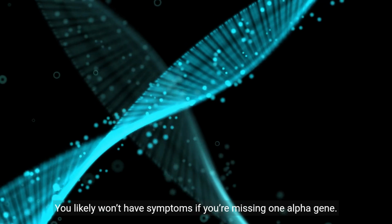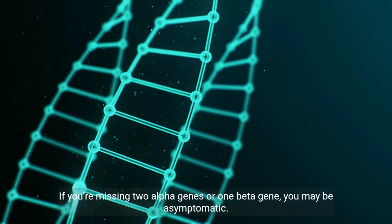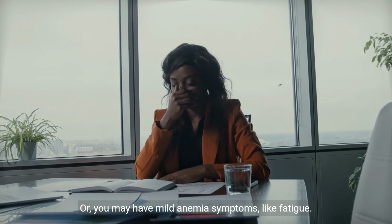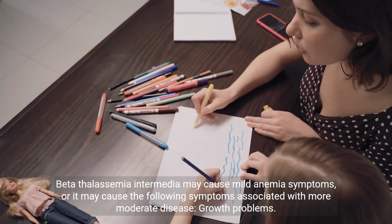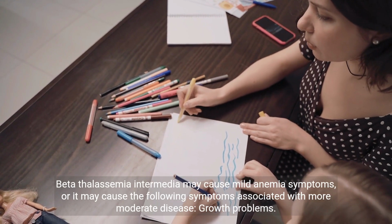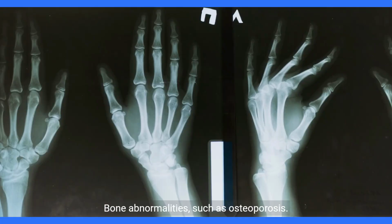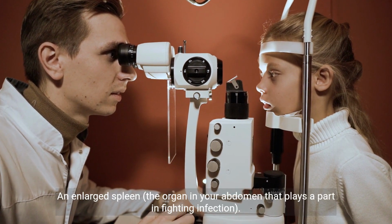Asymptomatic, no symptoms: you likely won't have symptoms if you're missing 1 alpha gene. If you're missing 2 alpha genes or 1 beta gene, you may be asymptomatic, or you may have mild anemia symptoms, like fatigue. Beta thalassemia intermedia may cause mild anemia symptoms, or it may cause the following symptoms associated with more moderate disease: growth problems, delayed puberty, bone abnormalities, such as osteoporosis, an enlarged spleen, the organ in your abdomen that plays a part in fighting infection.